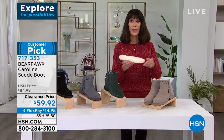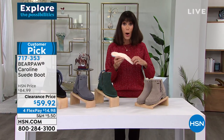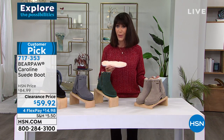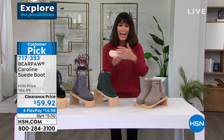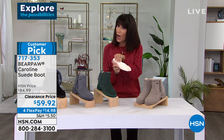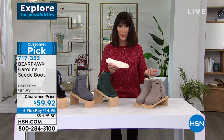And then this is the secret. This is what we love about BEARPAW. And why BEARPAW, as I mentioned, is not only in the United States, they're in like 13 different countries. They've been around since 2001. It's this delicious footbed that people are paying hundreds of dollars for from other brands out in the retail market.